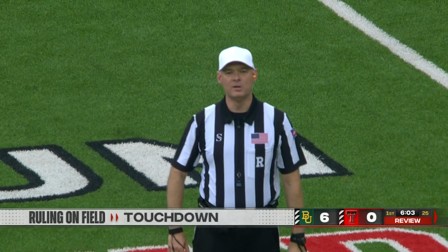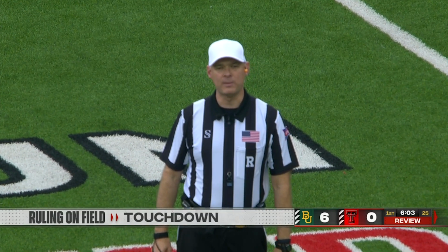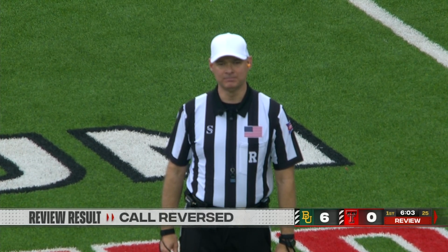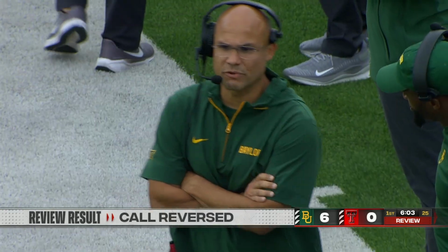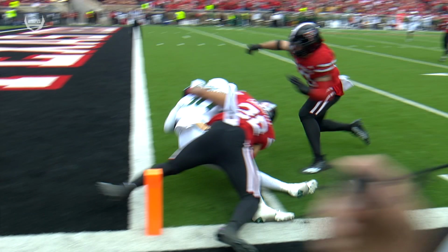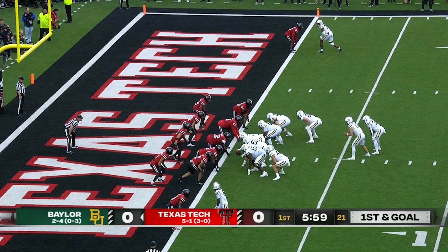After further review, the runner was out of bounds with the ball at the half-yard line. It will be first down at that spot. They don't get the 6, Rod, but they've been looking for a spark. They've been looking for an explosive play. They get one here. Yeah, this is the way you create momentum.